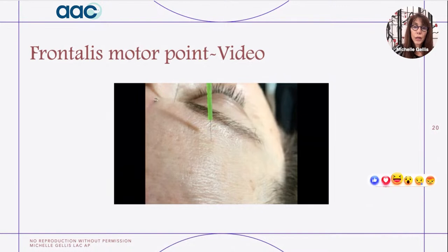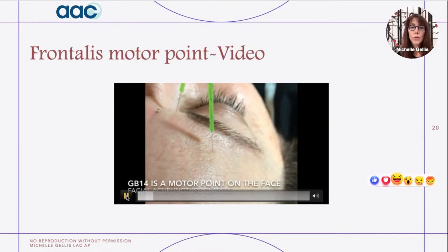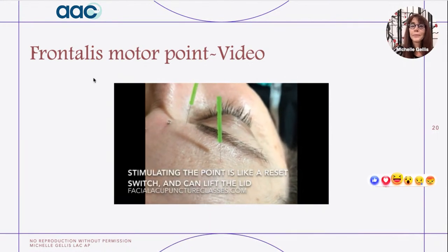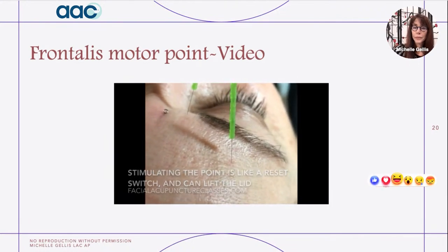I had a patient who had had Bell's palsy, and they could not raise their eyebrows, and they could not fully open their eye because of the Bell's palsy. So I had put this needle in and stimulated it, and you can see the needle started moving immediately after the needle went in. And I put the needle right in the motor point.